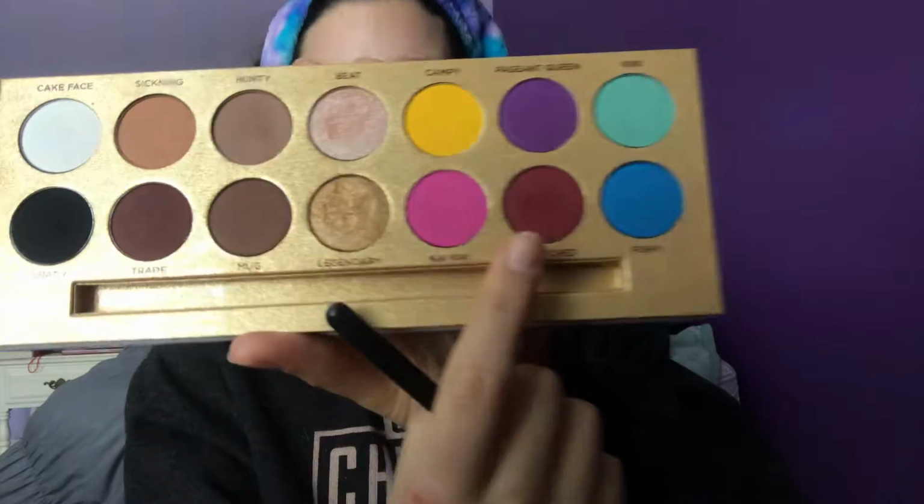Then I'm taking the shade Sickening, and I'm going to blend this into my crease, just to add a transition to my eyes. I'm really going to be buffing that in there. Well, really just being sloppy with it, but that's okay. The look just requires that, I guess. And then I'm going to take the shade Hunty and buff that to my outer corner, and then buff it inner and just blend that right in there.